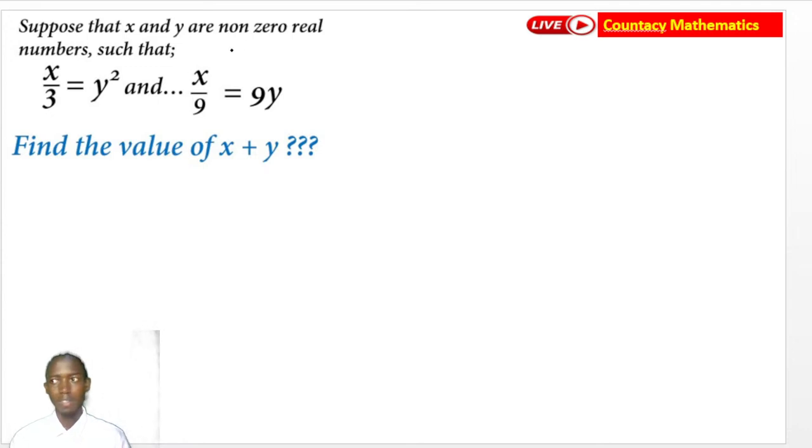So that is the first thing that we are supposed to note down. We are given two conditions: x over 3 must be equal to y squared, and x over 9 must be equal to 9y squared. We are supposed to find the value of x plus y.